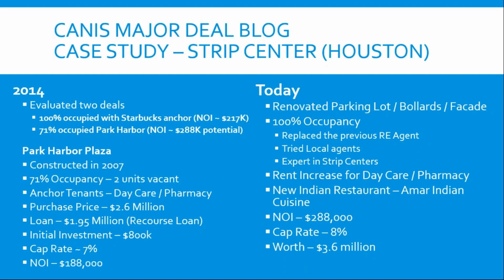The reason for that is we replaced the real estate agent that was there before. Soon after we bought it, we tried several local agents, and finally ran into an expert in strip centers, from whom I bought another strip center. So this person had access to LoopNet and other businesses, and he brought in those and he filled it up.